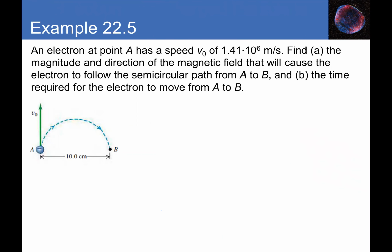All right, so let's look at this example here. You have an electron at point A with a speed of 1.41 times 10 to the 6 meters per second. What we want to find here is the magnitude and direction of the magnetic field that will cause the electron to follow the semicircular path from A to B, and the time required for the electron to move from A to B.